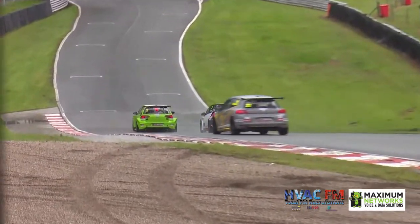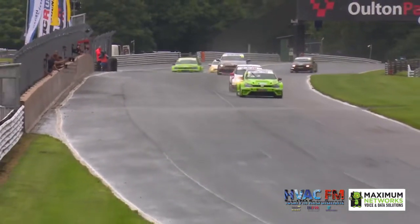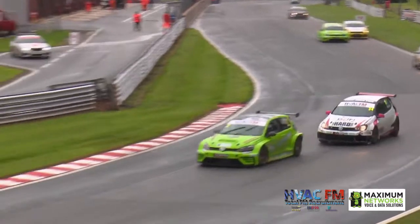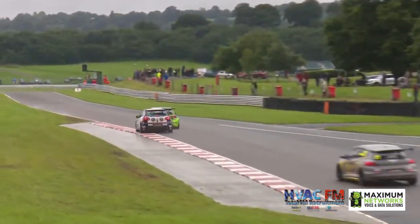It looks like the wide line into Lodge is going to work there for Ollie Brown, is it? No, can't get the speed over the hill, and so Richard Gilbert is hanging on by his fingernails to the race lead here. Side by side for 4th, look in the background, Liam Griffin and Josh Coggan, but Coggan again not letting him through here without a fight.